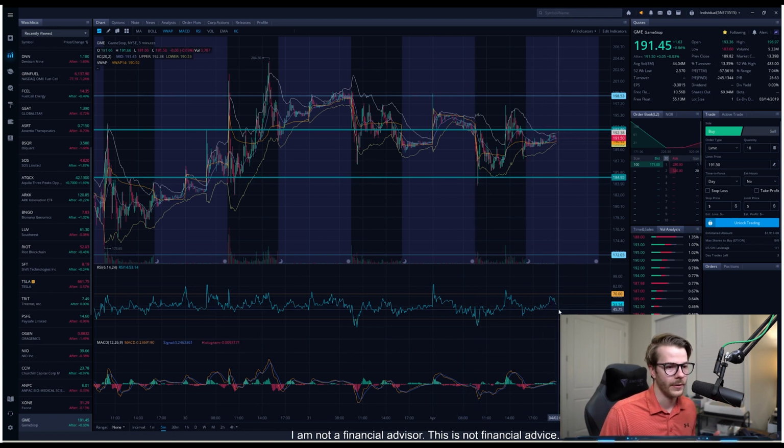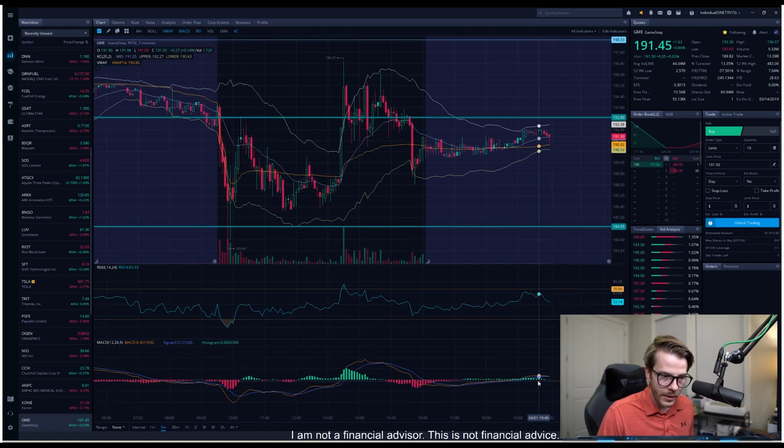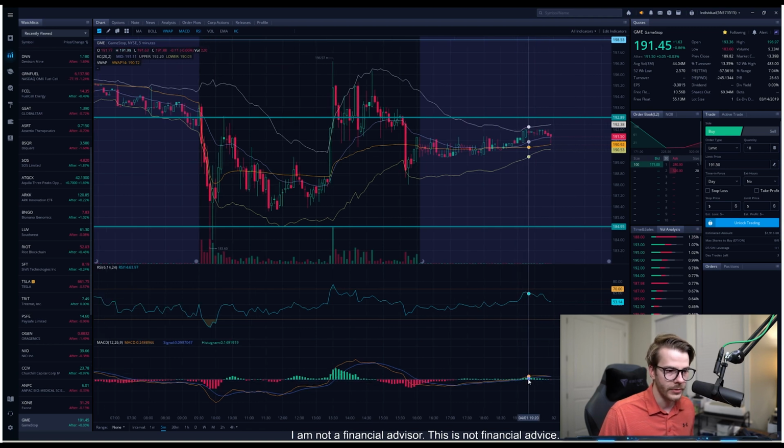We're sitting here at neutral on the RSI, and we're just sitting just above the equilibrium. It looks like the MACD actually crossed over the signal, which is a bullish indicator.